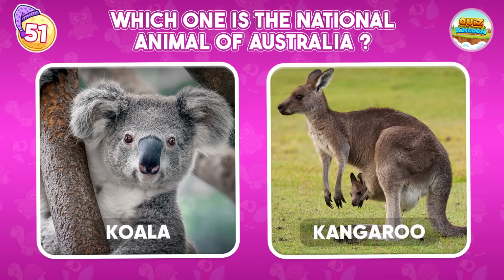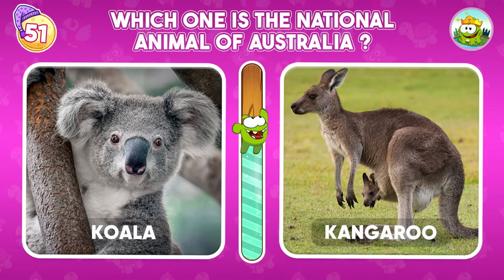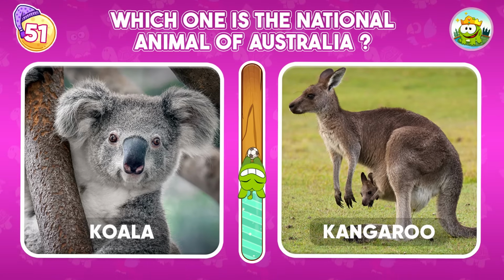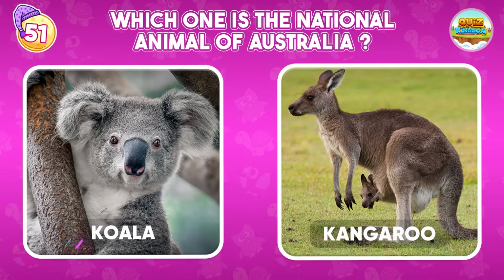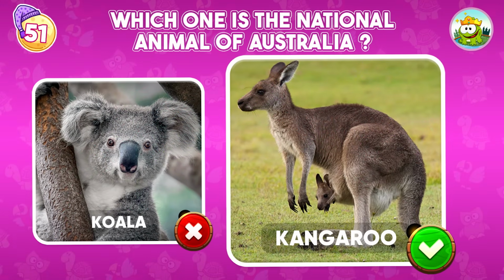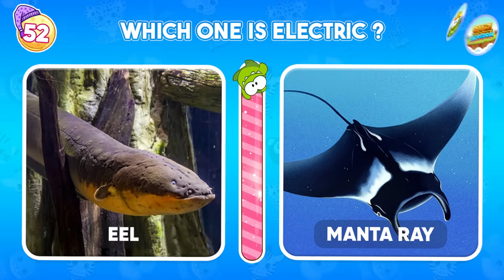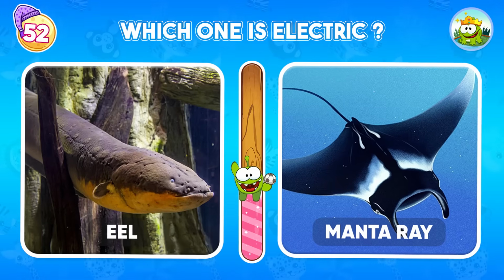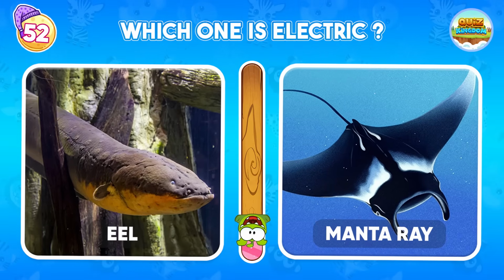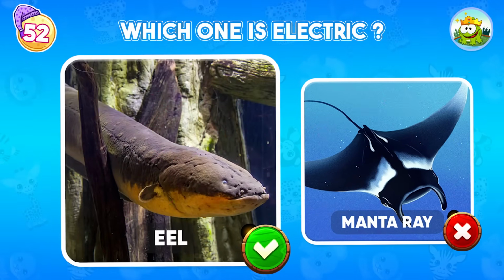Which one's the national animal of Australia? Kangaroo! Which animal can release electricity? Yes, it's the electric eel.